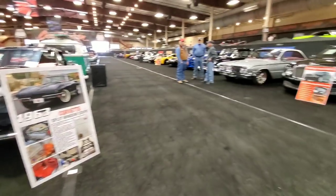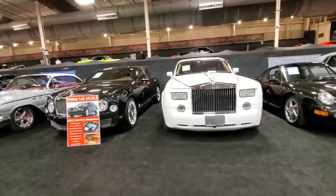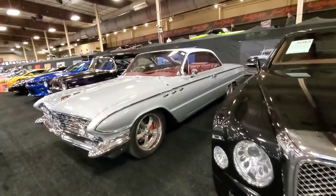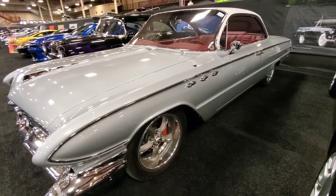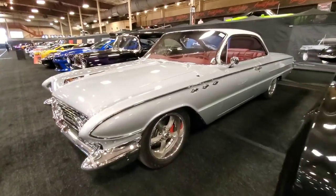Let's go pan over to the right. Couple Bentleys and a Rolls Royce. What's your flavor? Bentley or Rolls? I know they're careless. I got those Rolls. Excuse me, Buick Invicta 61. Similar to an Oval Top. Very nice. Let's take a closer look.